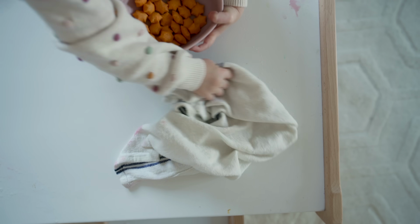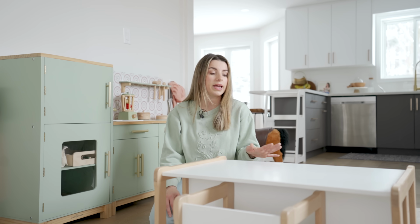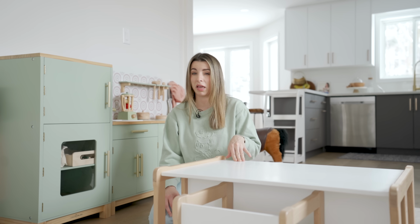I'm sure there's some crayon on here somewhere, but it has stayed white, and we have been using it now, I think, for at least 6 months. Such amazing quality. I cannot recommend it enough. It is the focal point of our playroom and where we all kind of gravitate. So it's a great item to get for them when they're small, and then they can grow with it.